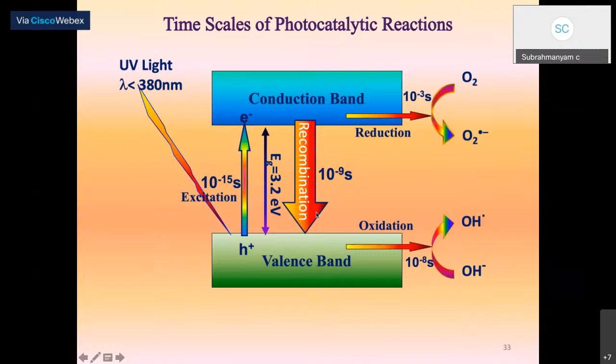If you look at the time scales of these reactions, the electron transfer is of the order of 10 to the power of minus 3 seconds, whereas the electron recombination with the hole is a very favorable reaction, of the order of 10 to the power minus 9 seconds. That means the time scale of this reaction is so fast compared to the electron transfer reaction that the electron recombination cannot be prevented. The electron has a high probability of recombination.